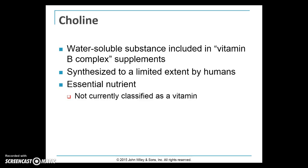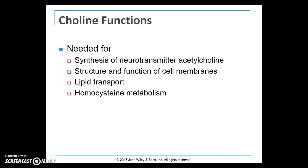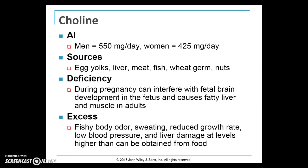Choline, that's a water-soluble substance included in most vitamin B complex supplements. And it's synthesized to a limited extent by humans, but it is an essential nutrient. It's not currently classified as a vitamin, but it's needed for synthesis of the neurotransmitter acetylcholine and for the structure and function of cell membranes, lipid transport, and homocysteine metabolism. Sources are egg yolks, liver, meat, fish, wheat germ, and nuts.